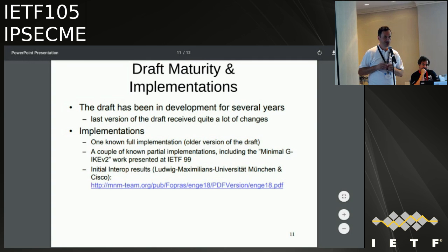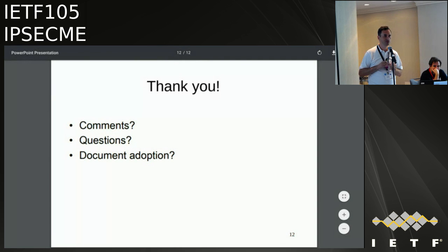Well, recently, the last version of the draft received quite a lot of changes. Before, the evolution was quite slow, and recently we have a large step forward. So we think, as authors, that the draft can be considered as a starting point for an IPsecME work item. So we ask for review and for adoption of the draft. So, thank you.